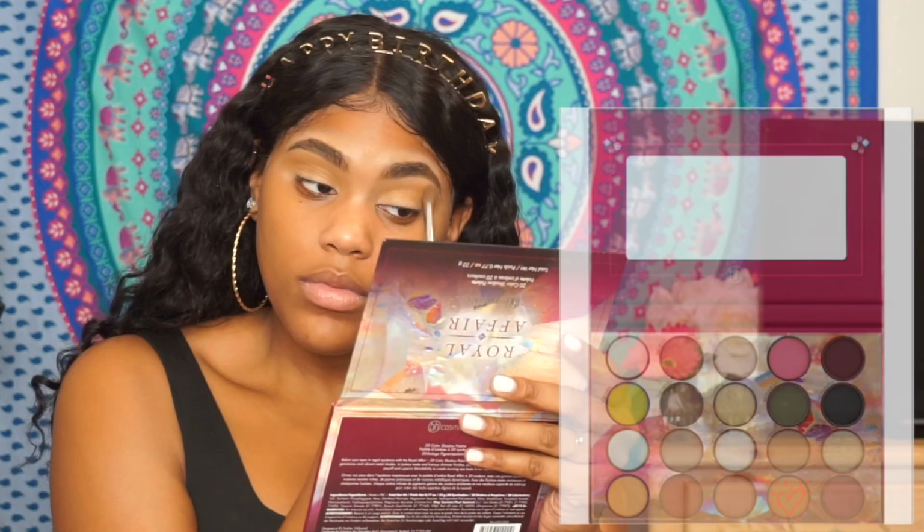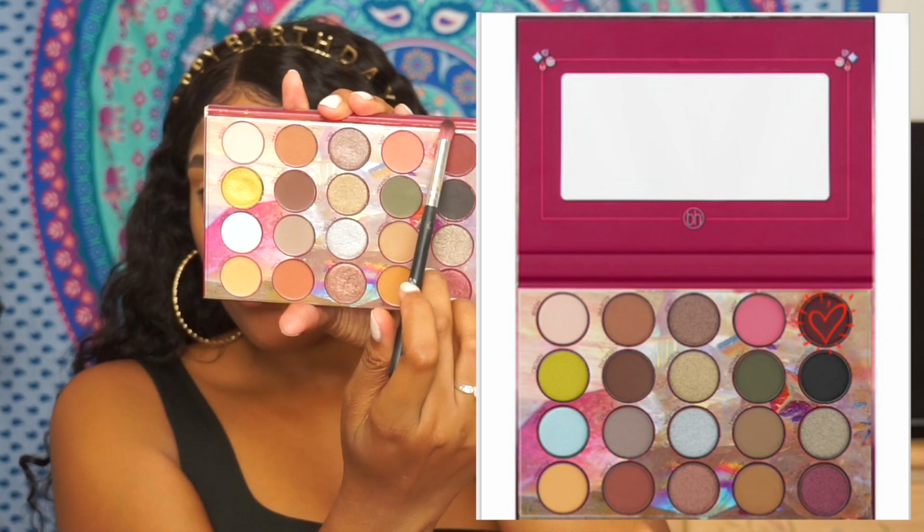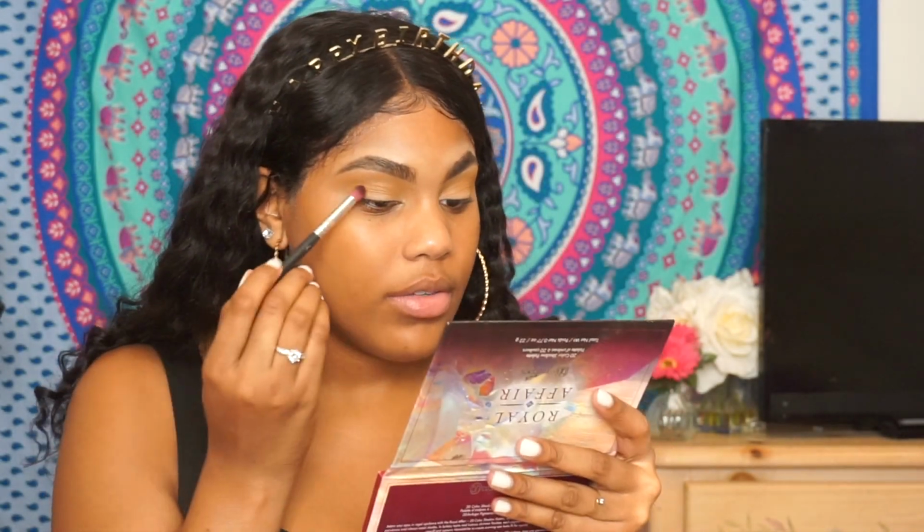None of these palettes have a transition shade, so I'm going with my Royal Fair BH Cosmetics palette. I'm going to take a transition shade, the shade Imperior. Then I'm going to take a deeper shade because I want to do something pink. So I'm just going to take this shade called Regal, which is kind of a deep wine purple shade. I'm going to use this on my outer V.